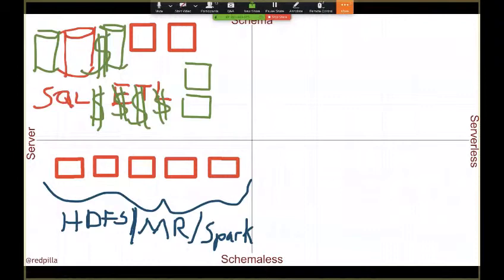So this is sort of the on-prem state of affairs before we started innovating in the cloud. Hopefully that makes sense to everyone.